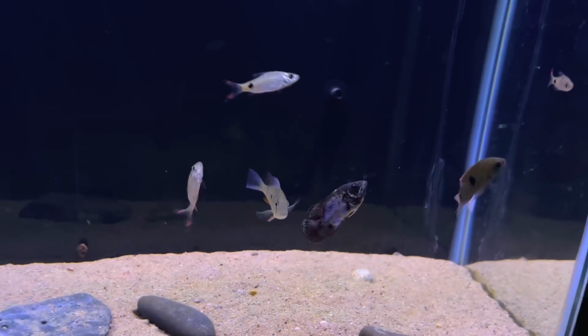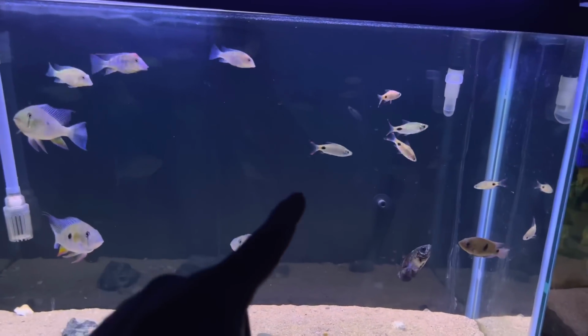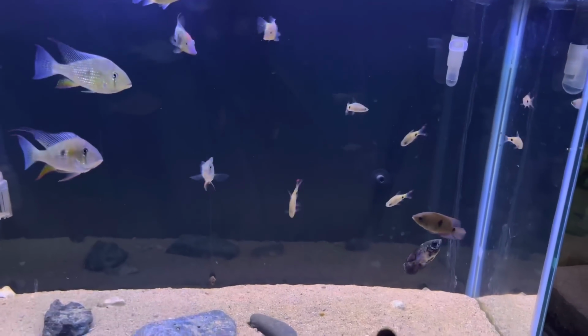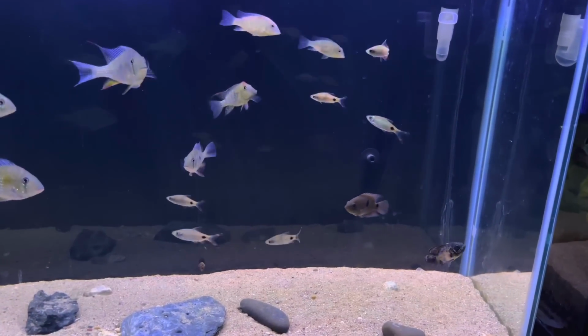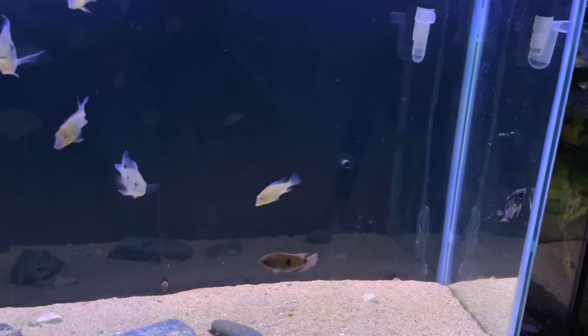But I got him in the 45 tall with my Heckalize. We got the Flamingo Barbs, the Red Hump Geos, and a Chocolate Cichlid. And I'm going to let him grow up in here for the next month or so, so he can just really pack on some size and see how he does, man.